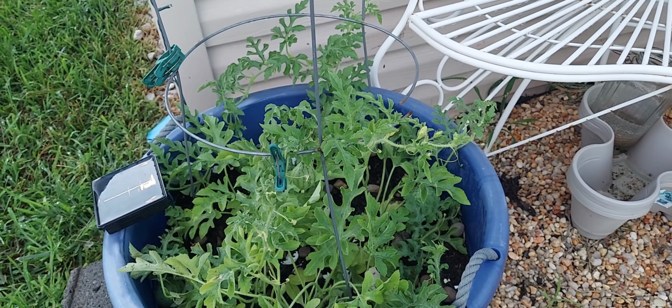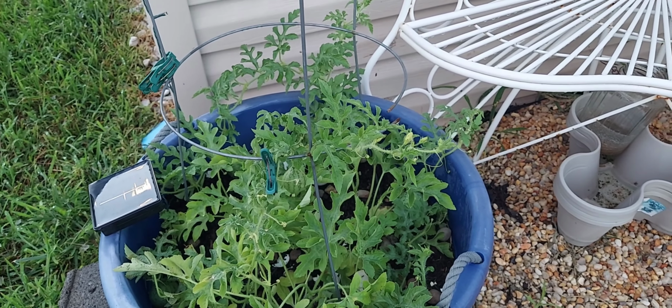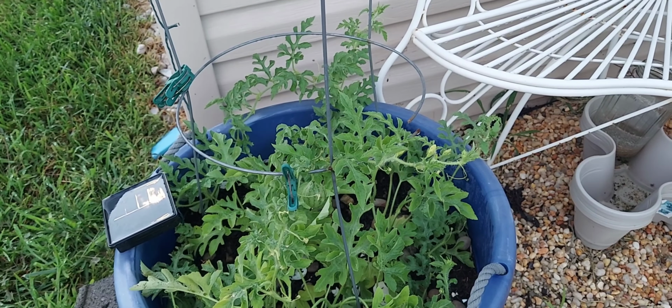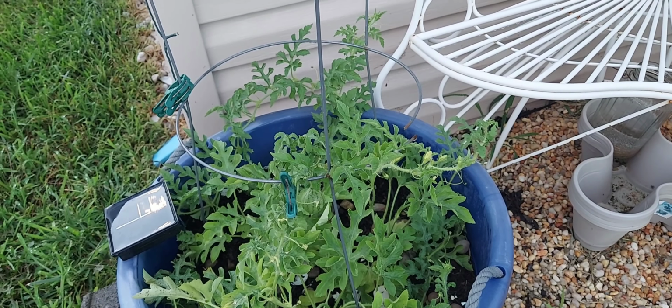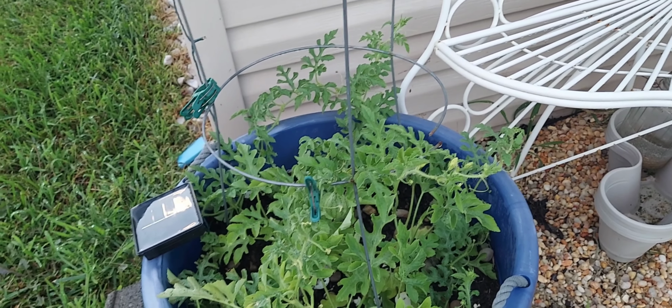My cucumbers was my proudest moment too, until all the leaves started dying. But yeah, that's all I really want. Probably all I'm really gonna get is some watermelon, some squash maybe, and some cucumbers, and that's gonna be about it.